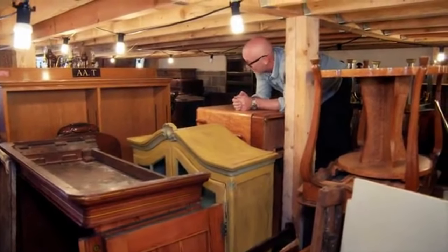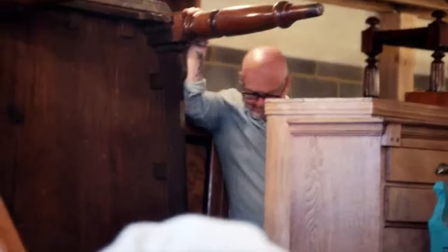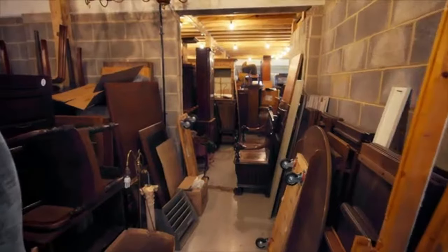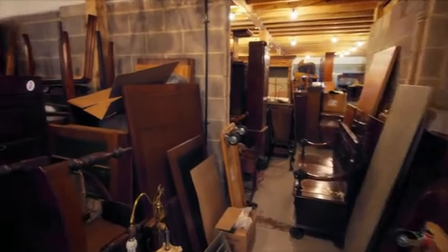I do like coming here. Your eye is attuned to what I know I want, and that's it, really. That's all it is. It's just wandering around looking at things, and when I see something I like, then we start to really investigate it. OK. Where to next? Through that one? Mate, you've got some stock, haven't you?